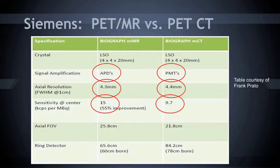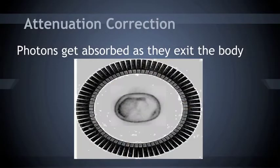One of the problems with PET in general when you're acquiring imaging is attenuation. Just a brief illustration of what is attenuation. When you acquire a raw PET image, the photons are coming out of the patient. The closer those photons are to the center of the patient, the more likely they will get absorbed by the patient as they exit, rather than get detected by the detector, and I'll just briefly illustrate that.